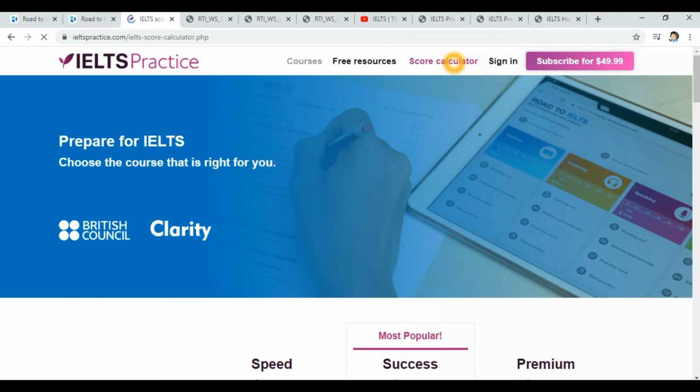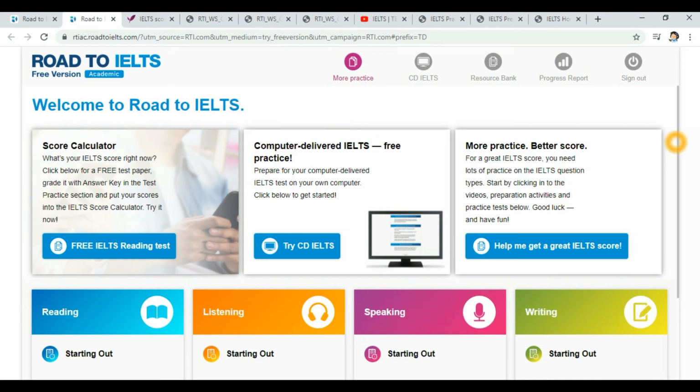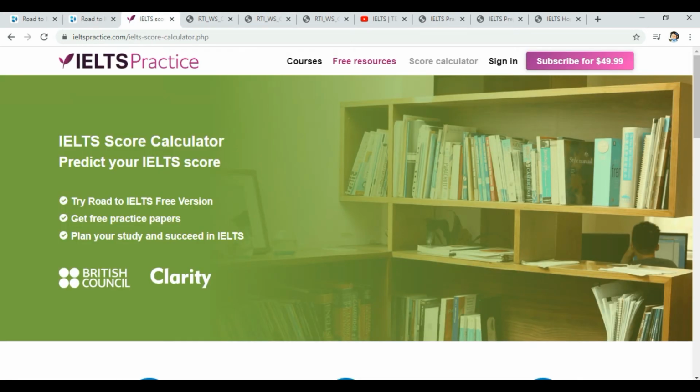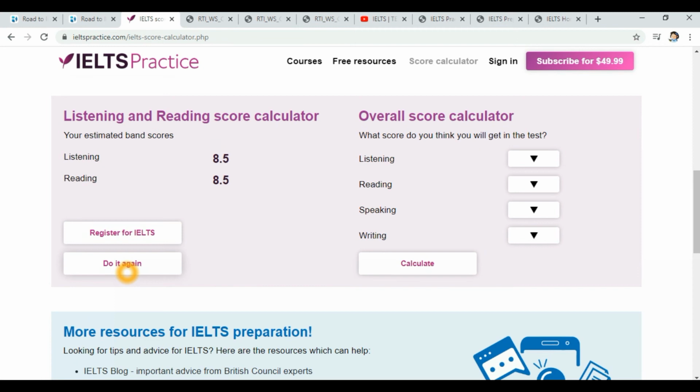So let's say you used whatever free resources were there for you, like you did all the 4 different section test practices and you got some amount of score. Then when you go to this page and type in your score here, they're going to calculate it. You're going to get a particular answer. Let's say I got 38 out of 40 for listening. Let's say I got 37 for reading. Academic, let's say for example. I'm going to calculate, and I get my score here. See, I have got this band score for listening and reading.